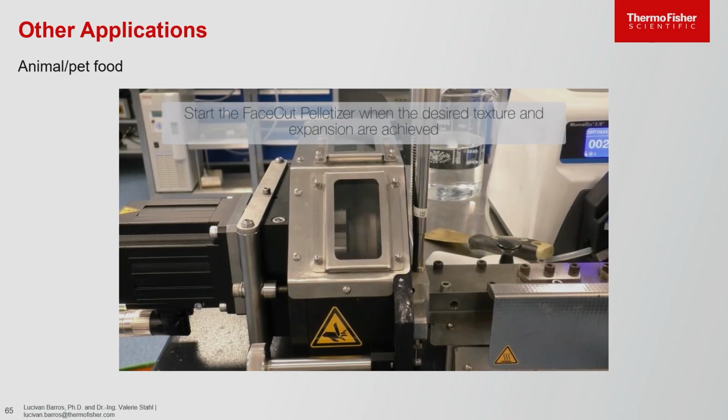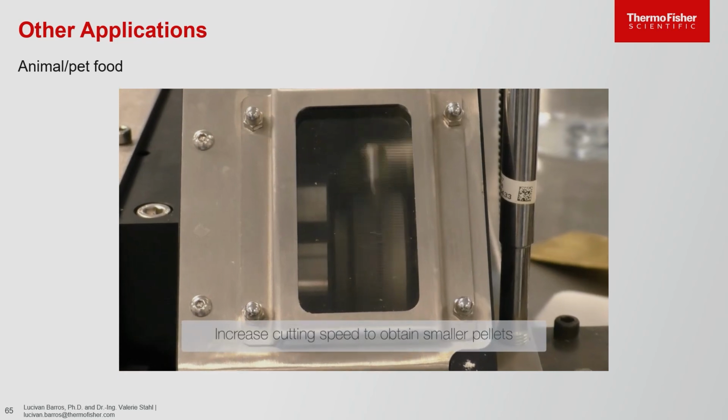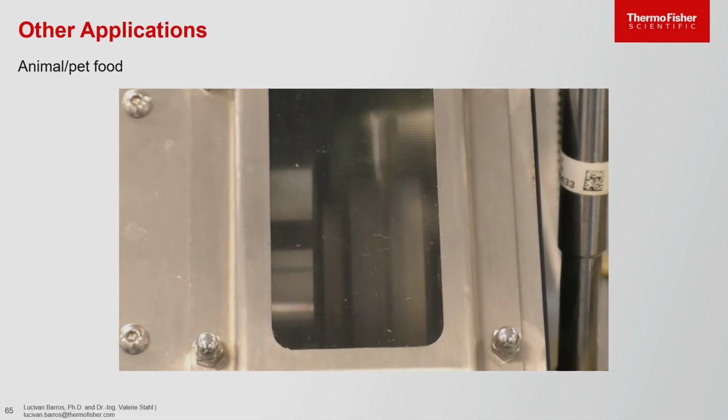So this is for pet food. We have the face cut pelletizer here again. Obviously, if you increase the speed of cutting, you have smaller pellets.